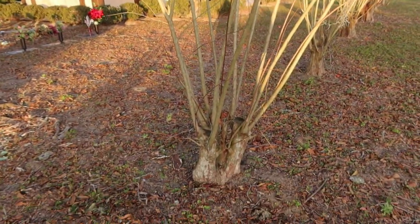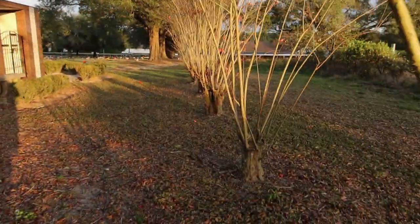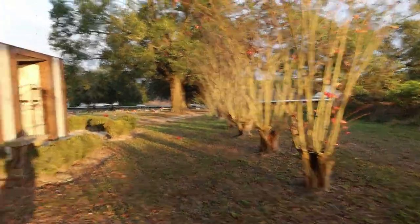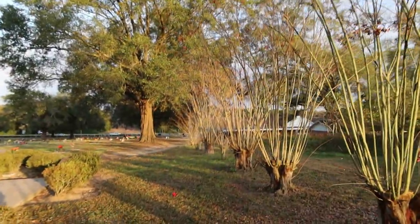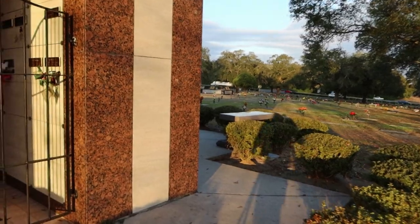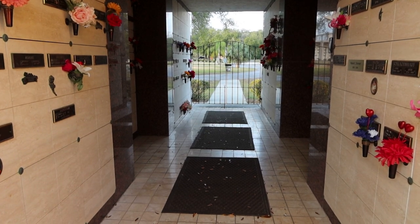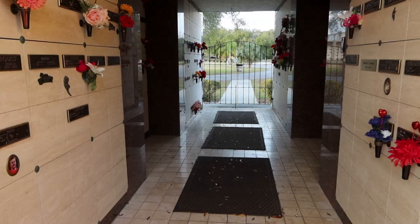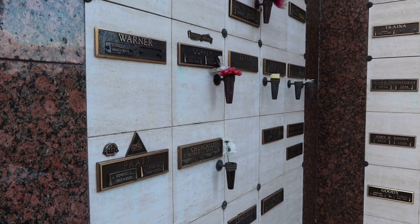See, aren't these the weirdest trees? Like, it looks like stumps, and then there's just like these shoots growing out of them. Really weird. I love that this is the second time that the bells have been ringing for us since we've been here. Do you hear something? So we'll just take a walk around the mausoleum real quick, guys, and see if anything... Did you hear that?